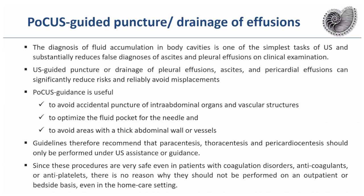vascular structures. If you have a palliative patient, he may have several reasons for a distended abdomen. And to prove that there is really ascites and not an ileus will help you a lot to make a safe and effective ascites drainage. You can optimize this with a thick abdominal wall or in patients with liver cirrhosis with a recanalized umbilical vein or other collateral vessels in the abdominal wall.